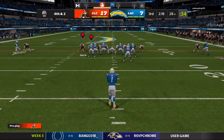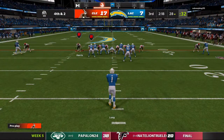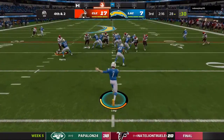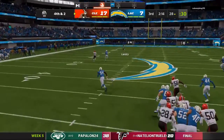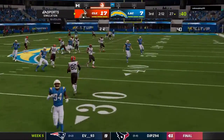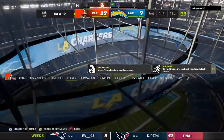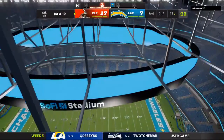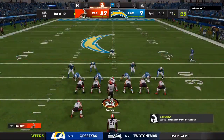Here's Ty Long now. And surprisingly, this is the first punt of the game for either team. He was only asked to punt once in the victory last week as he sends this one away. And the fair catch is made at about the 27-yard line. A 40-yard punt, no return. And the Browns will take over first and 10.